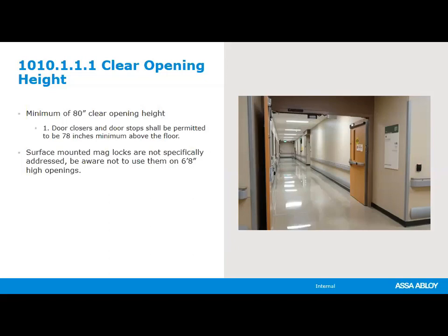So you want to be careful not to use a surface mounted maglock on a door that's 6'8", because it will encroach on that clear opening height. A 7-foot door, depending on the manufacturer of the maglock and any shim plates that you may need during the installation, you have to be careful, but it should be within that 78 inches minimum above the floor, and you should be fine. Always worth double checking. And if you can't use surface mounted, then you could use the concealed, the shear, and then you don't have any obstructions.